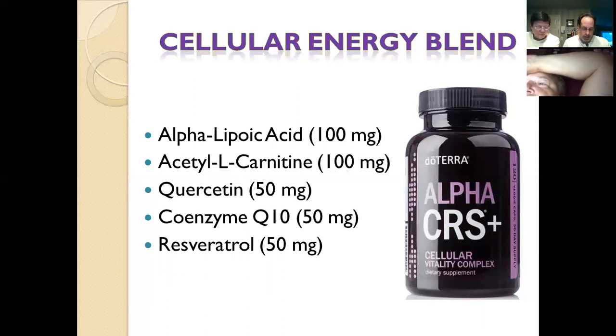When you look at the alpha lipoic acid, that supports the production of ATP and supports the mitochondria. Acetyl L-carnitine helps shuttle the fatty acids into the mitochondria so that the mitochondria can produce that energy. Quercetin is a polyphenol antioxidant that offers protection in the mitochondria and the other cell structures. So this helps protect the cell.